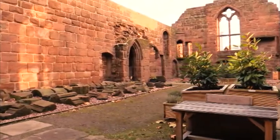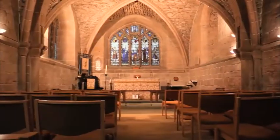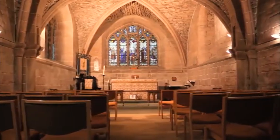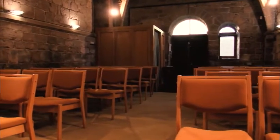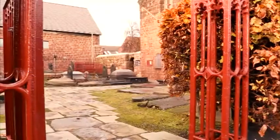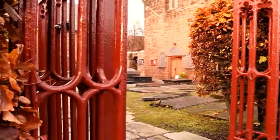But the priory rose in importance in 1318, when the Black Monks, as they were known because of the colour of their habits, were granted rights to operate a ferry by Edward II. This allowed them to build a house in what is now Water Street to store their corn. The house was also used by travellers for shelter when the weather was too hostile for small sailing boats to cross the River Mersey.